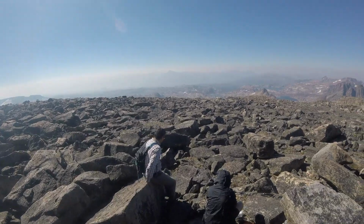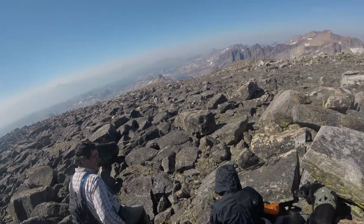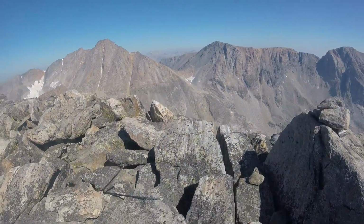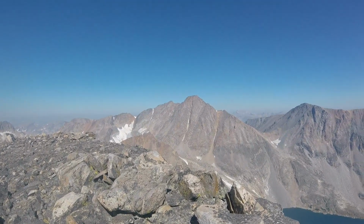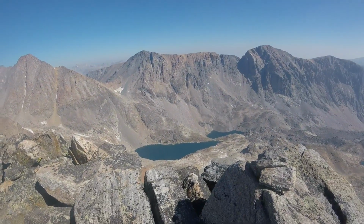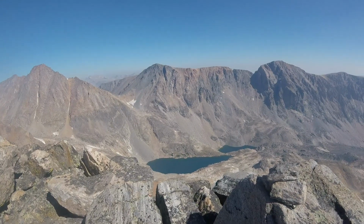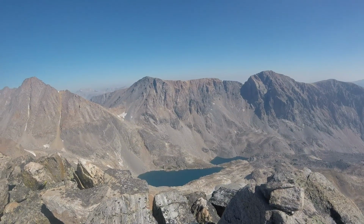You can tell how good of a trip it was by the damage on your legs. Yeah, right. Yeah, it's a great view of Granite from this vantage point. Oh wait, that's not Avalanche Lake. Mixed up, that's not Avalanche, is that Cairn Lake?